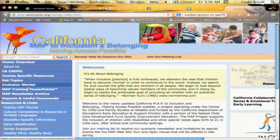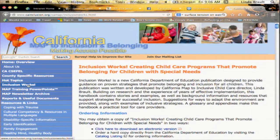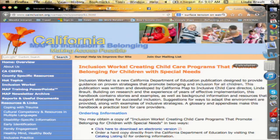So I'm going to point out right now, Inclusion Works is its own page. So if you go to Inclusion Works, you can download the book, you can download the PowerPoint, you can get all sorts of other information to help make it successful. So back to the PowerPoint.